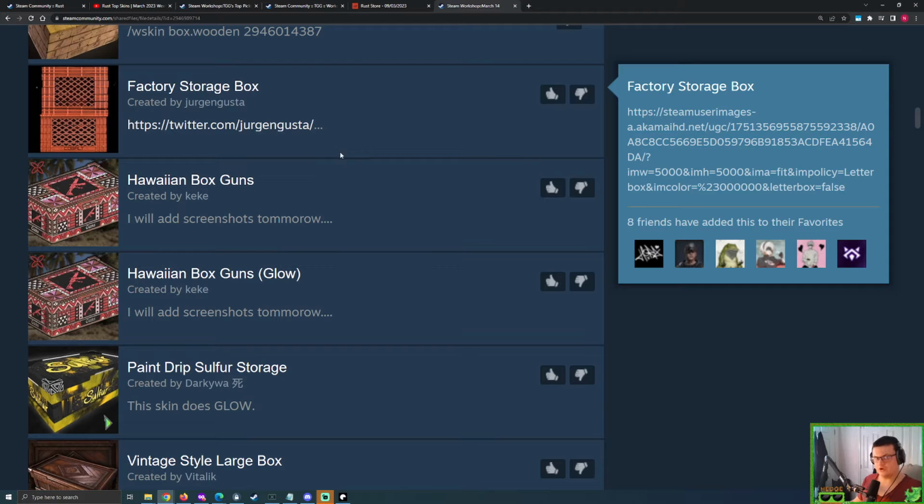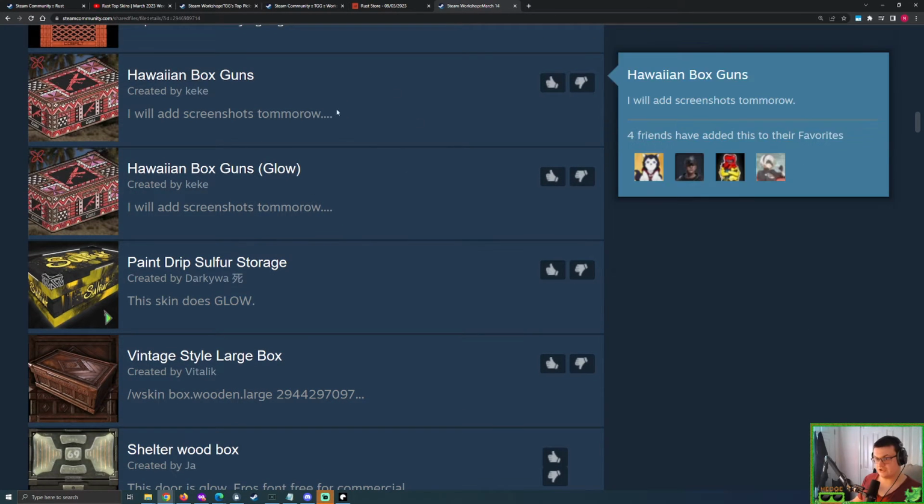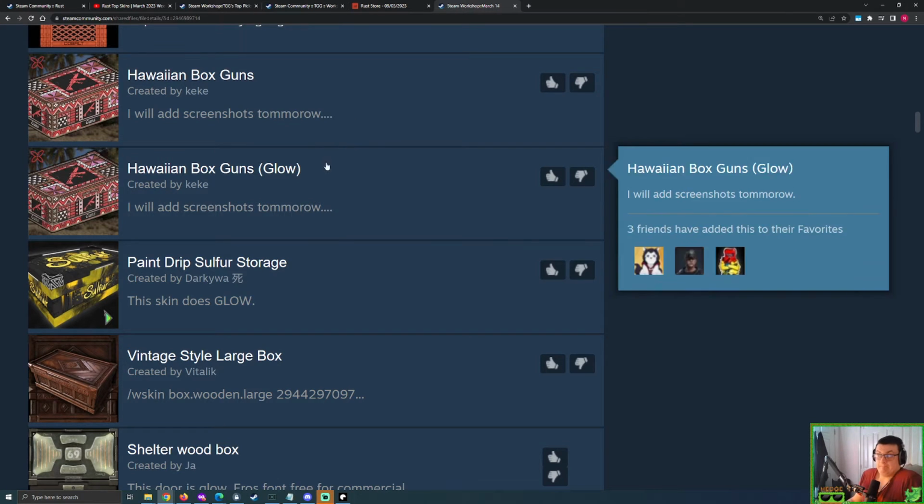Now on to large wood boxes. We have some more storage collection attempts. This one made by Keke. His Hawaiian collection continues. Hasn't had a skin accepted, mind you. In fact, none of the storage collections have had a skin accepted. I don't know, it's not my choice, is it?